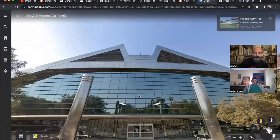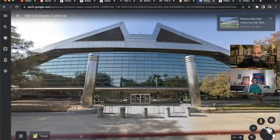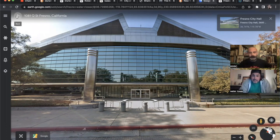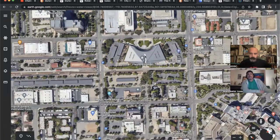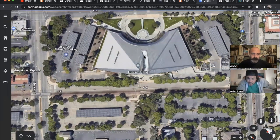Whoa. Yeah. That's pretty hip, dude. The twin pillars. Yeah. Wow. Interesting. That's pretty hip. Yeah. Did this guy build anything else? Yeah, it said something about some Canadian embassy. Oh, of course the Canadians come up again.